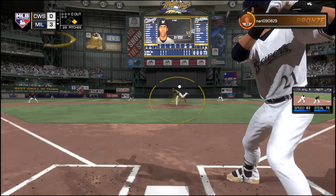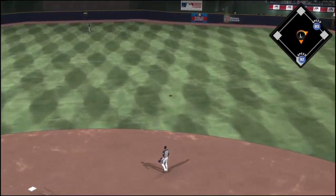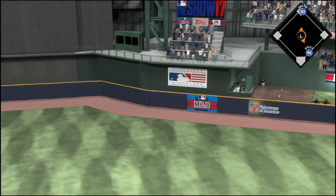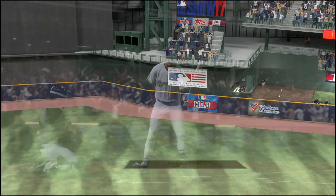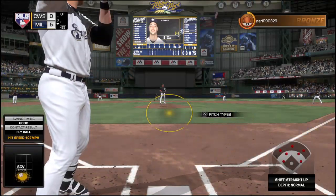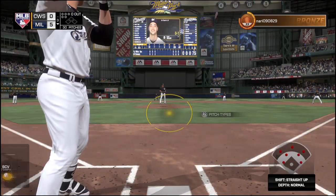From the stretch. There's a swing and a drive. Get up! Get up! Get out of here! Gone! A home run! Here's Ryan Braun now. 0 for 1 here in the early going. Ryan Braun.